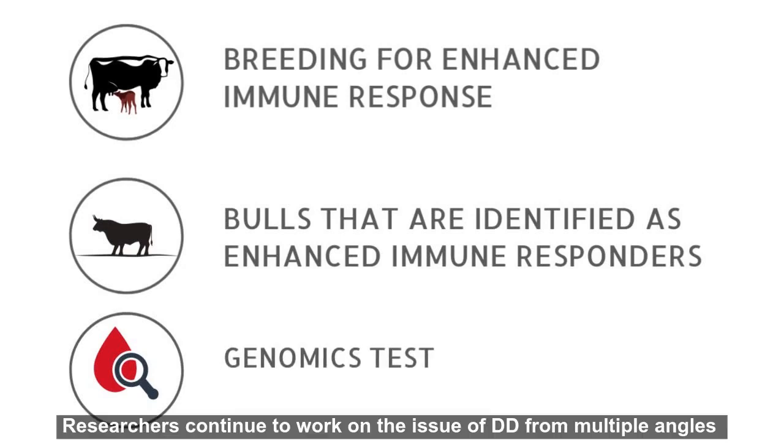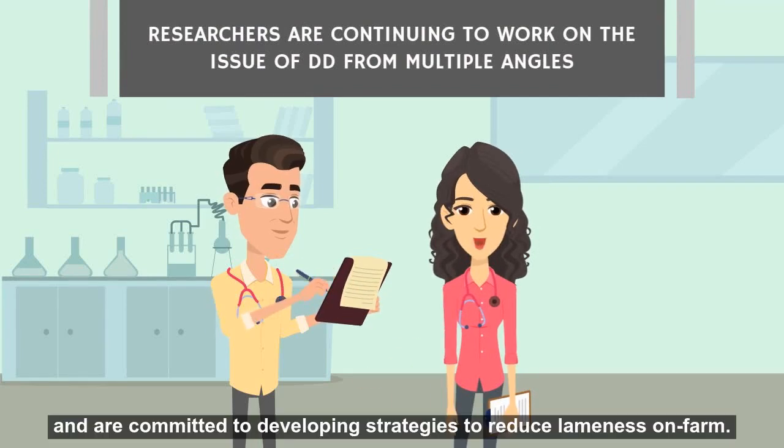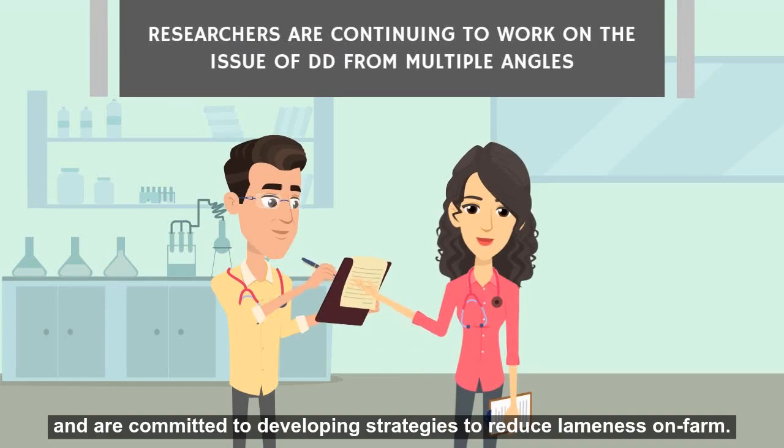Elevate test. Researchers continue to work on the issue of DD from multiple angles, and are committed to developing strategies to reduce lameness on farm.